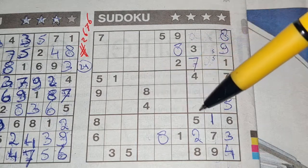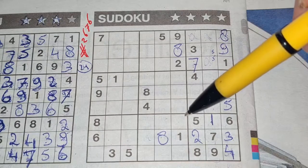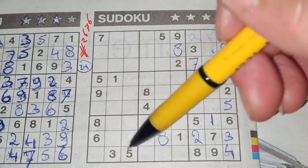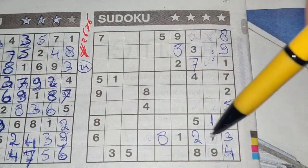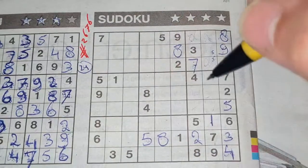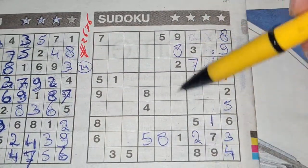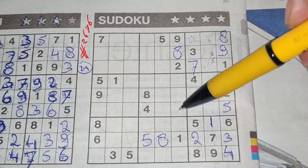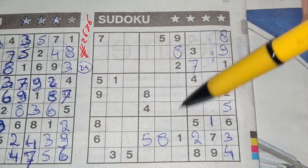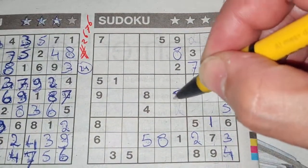Then 4, yes, 4. How about the 5 in this row, the 5 in the last row? So the row between, the only place for the 5 should be there. 5 in this column, 5 in the middle column, so the column next, the only 3 places for the 5 should be here, or there. We see there 5, no 5 there. Here 5, no 5 there. Only place for the 5 should be there.